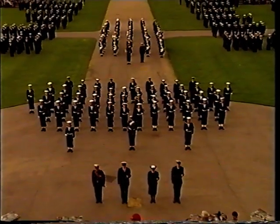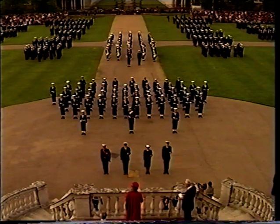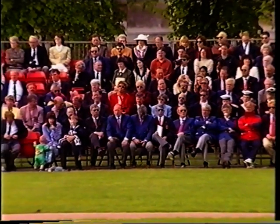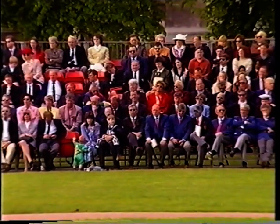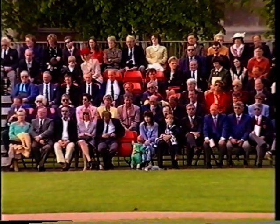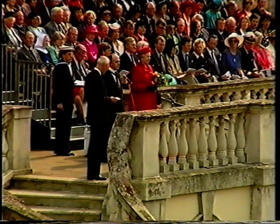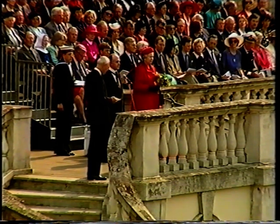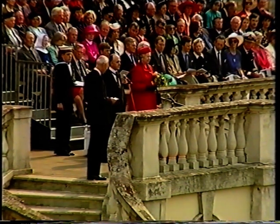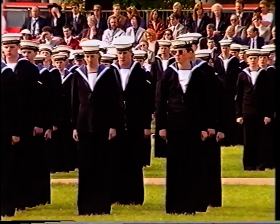Moved by the sufferings of her seamen in battle, Queen Mary determined to establish a hospital for the relief of seamen, for the sustentation of their widows, and for the education of their children. The hospital has sought to fulfill her intentions ever since. It is a remarkable story, vividly illustrated in the exhibition which Your Majesty is shortly to open. 300 years have now passed, and Greenwich Hospital still maintains its strong naval connections.